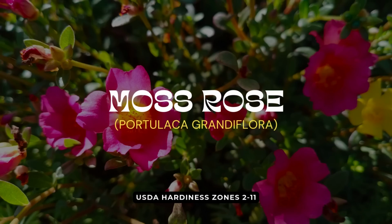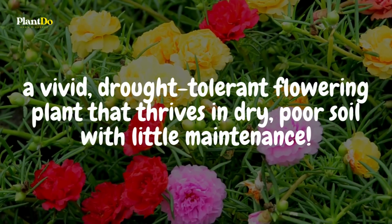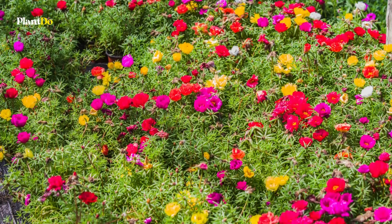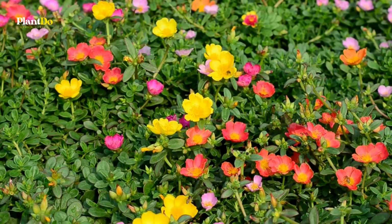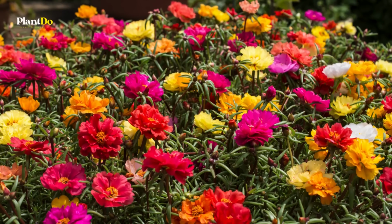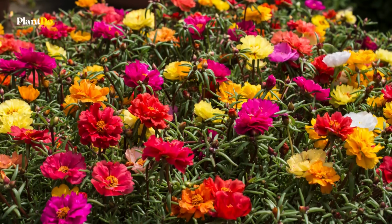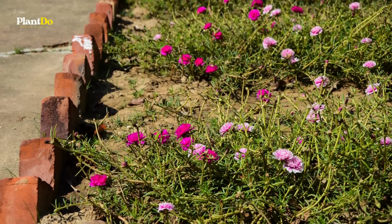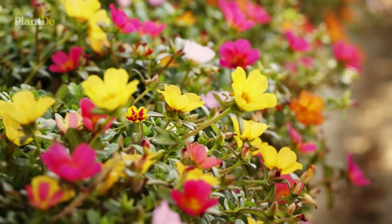Eighth on our list is the moss rose, a vivid, drought-tolerant flowering plant that thrives in dry, poor soil with little maintenance. This resilient plant can survive for long periods of time without irrigation due to its thick, succulent-like leaves that efficiently store water. Moss rose prefers full light and produces gorgeous, rose-like blooms in vivid pink, red, orange, yellow, and white. It cannot resist frost, hence it is best planted as an annual in chilly locations or as a perennial in warmer climates.